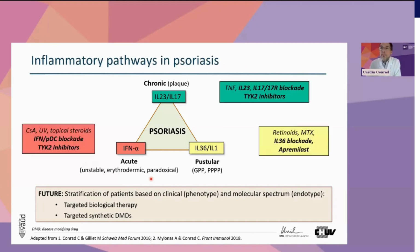We do have treatment in all these regards, including synthetic DMARDs. We have IL-23 blockers and IL-17 blockers, particularly for plaque type psoriasis, IL-36 blockade in pustular psoriasis, and for example TYK2 in acute psoriasis. Sometimes patients are in between, and you want a broader approach, maybe something like apremilast or TYK2 inhibition, where you block several pathways at the same time. So this is a bit the basis on how to choose the therapy.